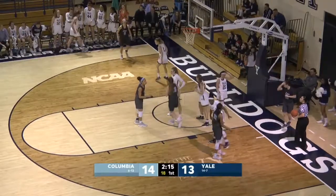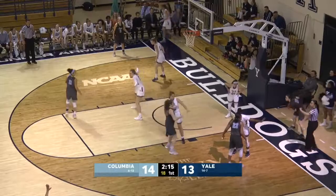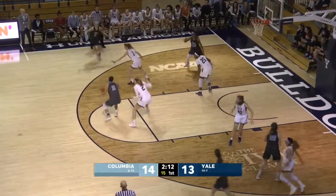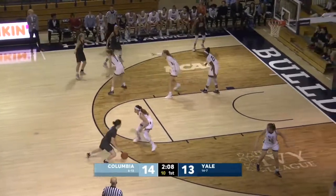Yeah, Markham is really the floor general for the Lions. She's 1st in the Ivy League, as we mentioned earlier, in assists with 5.6 per game. That's actually good for 3rd in the NCAA among freshmen. So she's making a big mark. She's got 100 assists on the season alone.